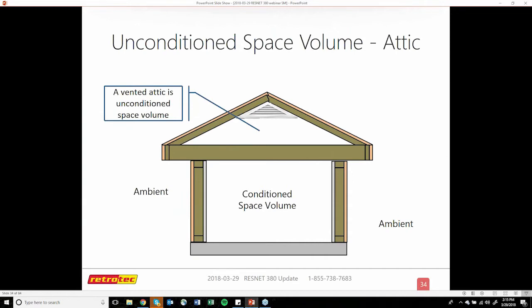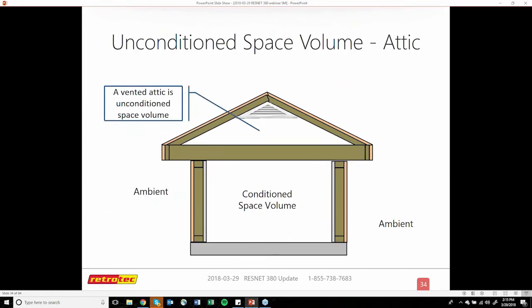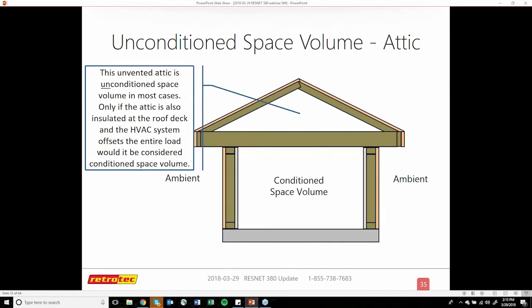And then unconditioned space volume. Notice that we've moved from conditioned space to unconditioned space. With these ANSI standards, they want a direct line of what's conditioned and what's unconditioned. And so same language here. If it's a vented attic, it's unconditioned space volume. And then same thing for a sealed attic. Like I said before, if it's not served by the HVAC system, it's unconditioned space volume.